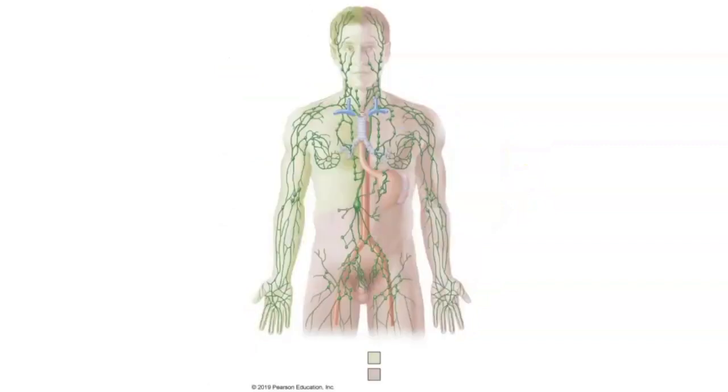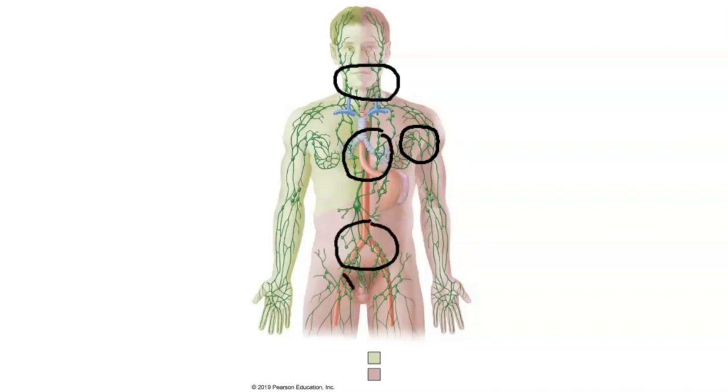We have lymph nodes all over the body, but there are 5 locations where lymph nodes are clustered. And so you can see that there's a cluster of lymph nodes located in the neck region. Those are called the cervical lymph nodes. The cluster of lymph nodes located underneath the arm, those are the axillary lymph nodes. There are the thoracic lymph nodes, abdominal lymph nodes, and then the inguinal lymph nodes are the ones that are located in the groin area. All of the lymph nodes do the same thing. They clean the lymph before returning it to the blood.